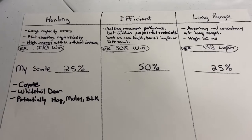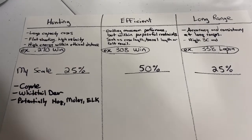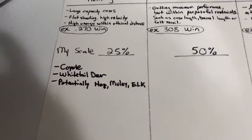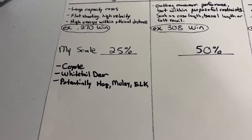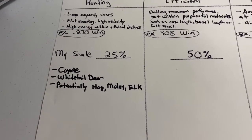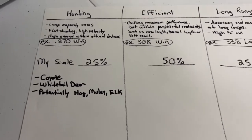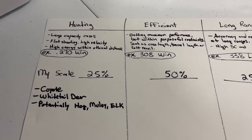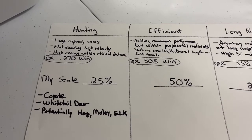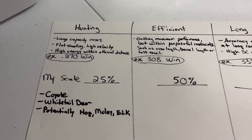I do hunt. I'm not a huge hunter anymore, but I do like to hunt. I wrote down here some of the things that I hunt. Mainly it's coyote and whitetail deer. Potentially, I would like to get into hog hunting, mule deer hunting, and elk hunting. But definitely coyote and whitetail deer. So 25% of my scale is hunting.